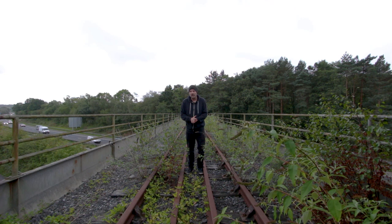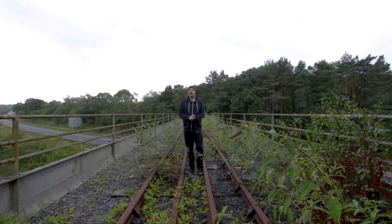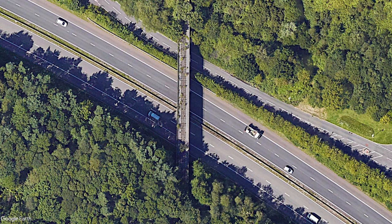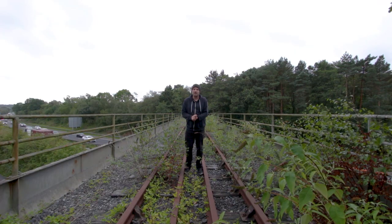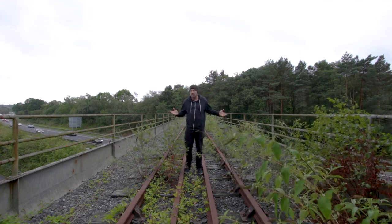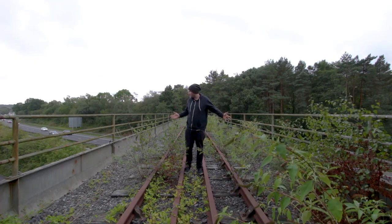Sticking with the abandoned theme, which I know is something I rarely do, as you drive between junctions 44 and 45, you'll pass under a bridge that's a fairly typical motorway concrete design. But when looking on Google Maps, something caught my eye on the top, and it was railway tracks. At the time of writing the script, I had no idea as to whether the tracks would still be here or not. I've now missioned through the bushes to get onto the bridge, as you can see, and yes, the tracks are still in place.